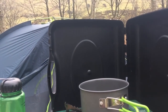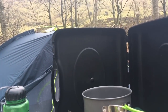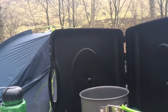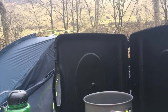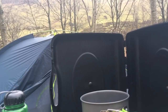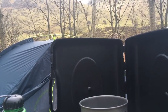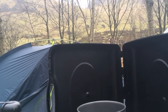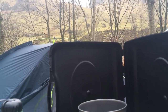Oh, I'm so glad I bought this chair. It's quite comfortable actually. Yeah, got a bit of a stiff back, stiff neck. There's not a lot I can do about that, I don't think. Might be something I could do about the neck. Get some kind of support maybe for sleeping on. I don't know.